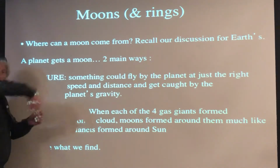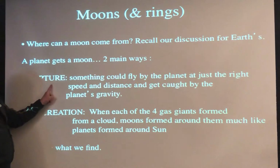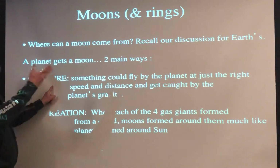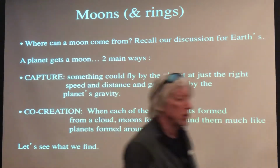If they're going the wrong way, it's a good guess they're captured, right? From where? From the asteroid belt and the comets. We're going to get to that. Okay.